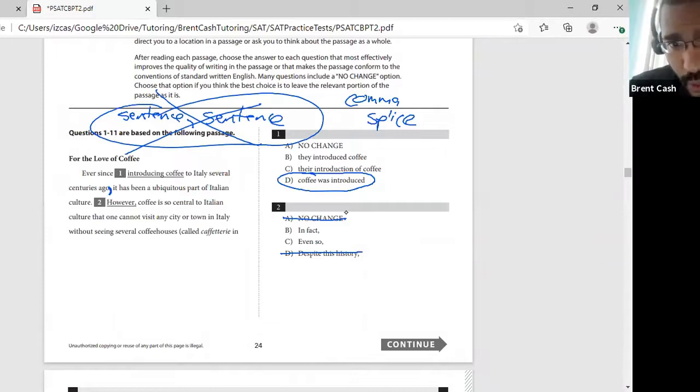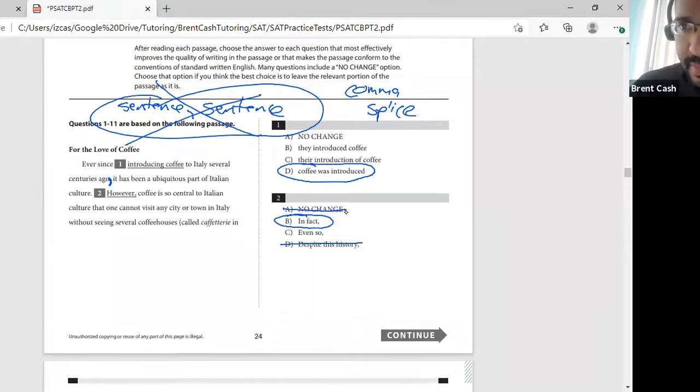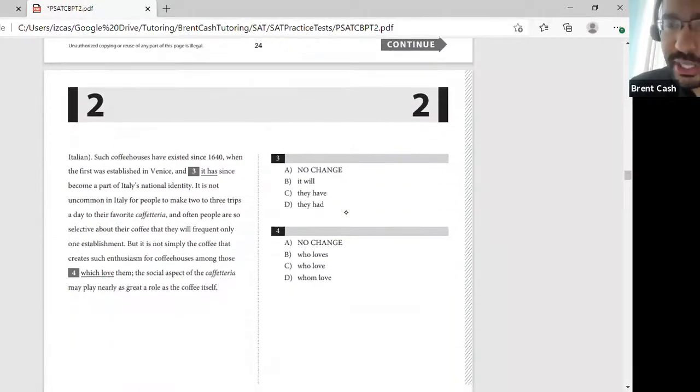So blank coffee is so central to Italian culture that one cannot visit any city or town in Italy without seeing several coffee houses. I think the author is going into more detail. So I like, in fact, seems like they're providing additional information about the statement that was just made. So I'm going to go with in fact, but simplify the transition questions, knock the transitions out that mean the same. Of course, you have to learn the transitions. So learn them by category, the general meaning of sets of transitions. And I'll email the attendees today a worksheet that'll help you do that.